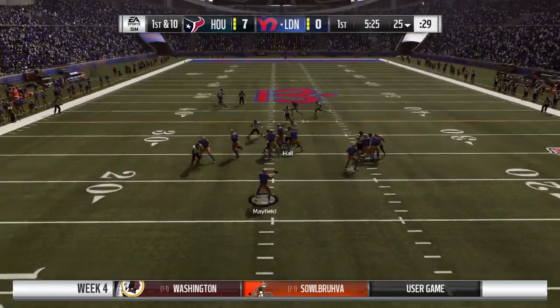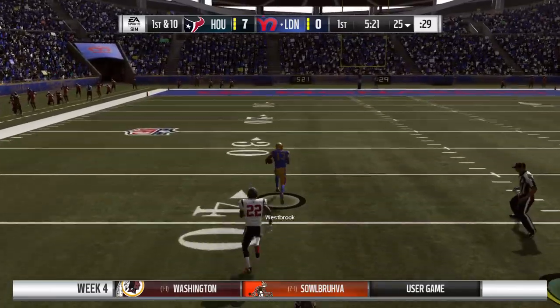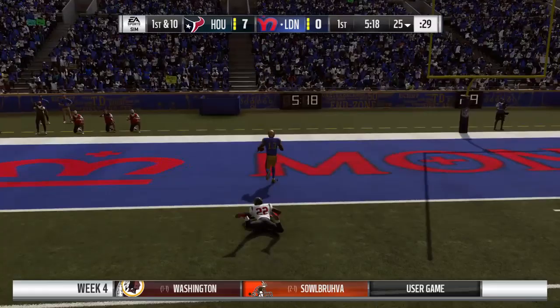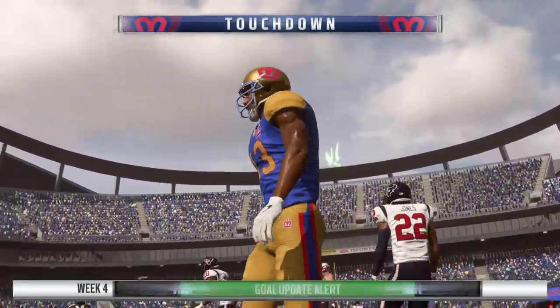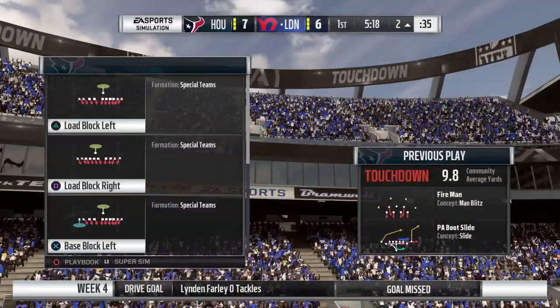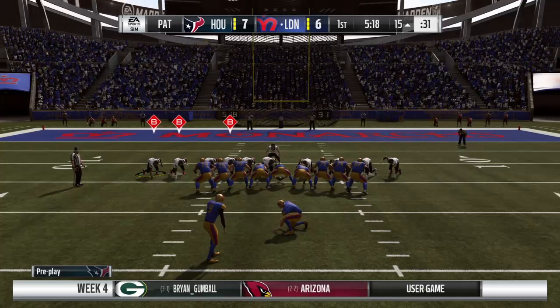Now a play fake here on 1st down. That one complete to D.D. Westbrook. He's at the 30, 10. And touchdown. A big play there. His 3rd touchdown now on the year. And his guys are an extra point away from tying this thing up.